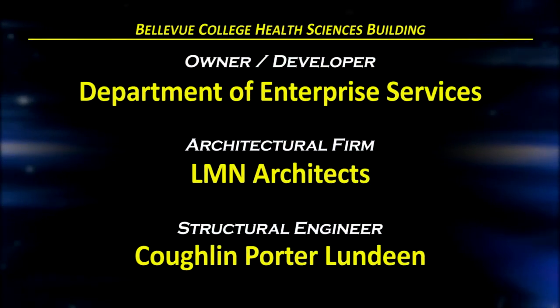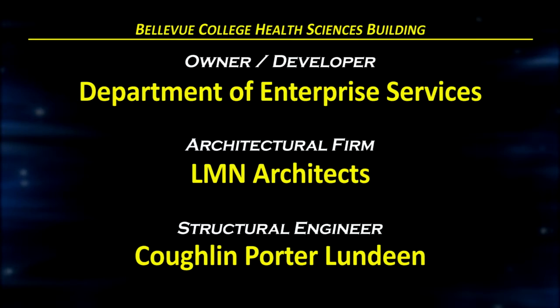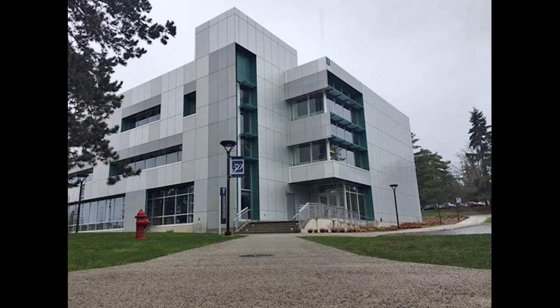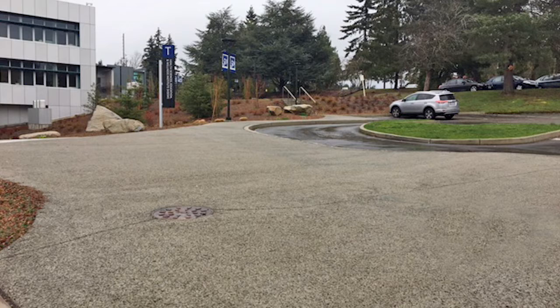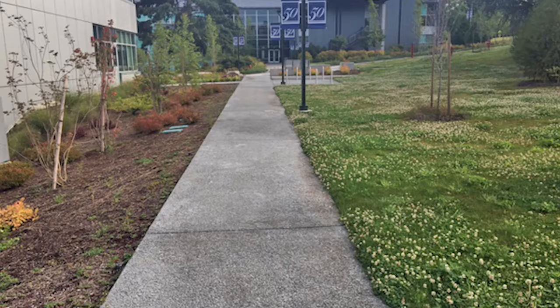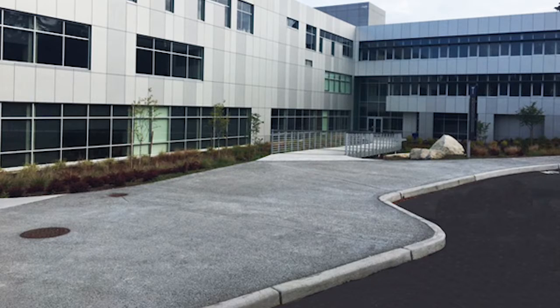Our next pervious entry is Bellevue College Health Sciences Building. Owner-developer, Department of Enterprise Services. Architectural firm, LMN Architects. Structural engineer, Coughlin Porter Lundeen. General contractor, Bailey Construction. Concrete contractor, Bellardi Company. Ready-mix supplier, Cadman. A LEED Gold certification was a priority objective for this owner. In addition to other sustainable elements, pervious concrete became part of his sustainable portfolio. The pervious concrete stormwater management system provided additional LEED credits. As low-impact development and stormwater management requirements continue to become a priority standard to manage stormwater and runoff, pervious concrete will become a strategic and fundamental tool to meet these environmental needs in the built environment.